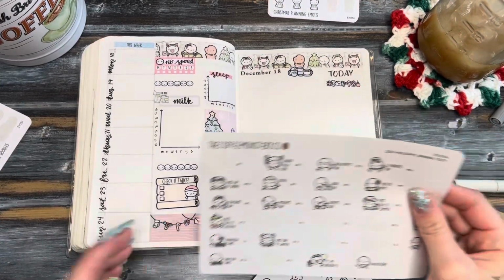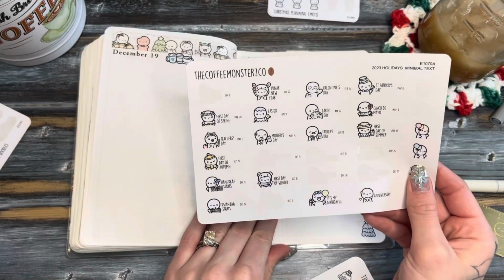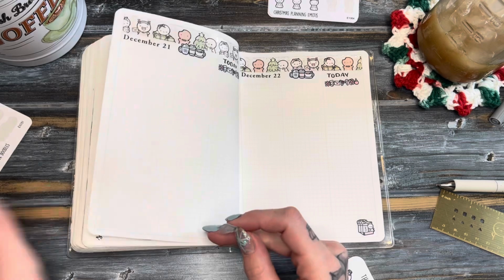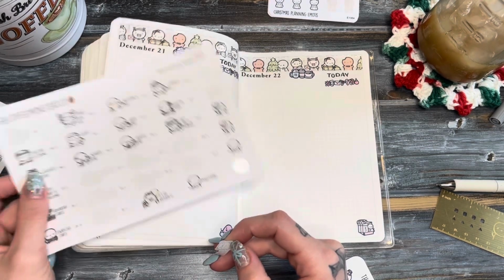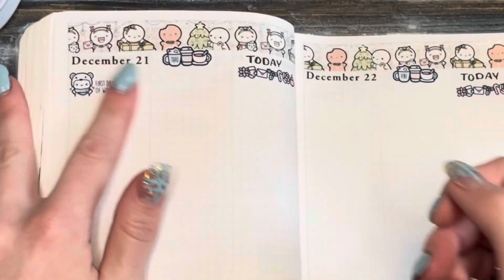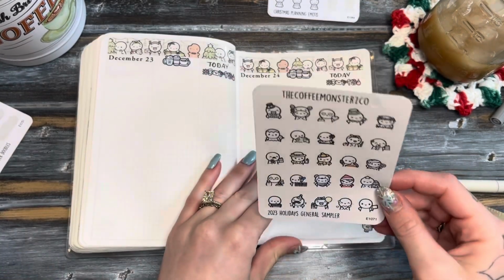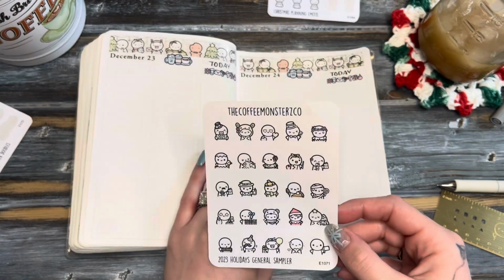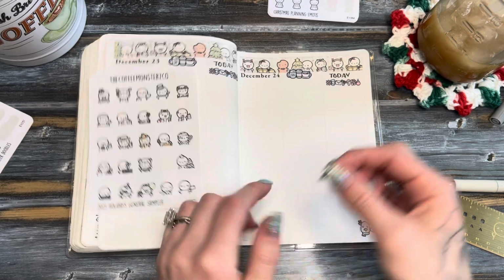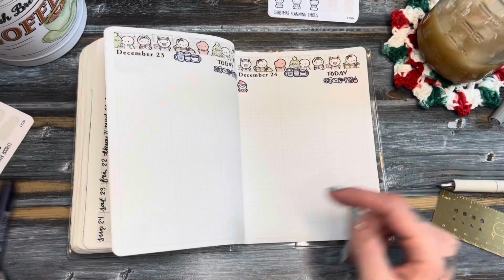Okay, since supposedly, according to Helen's little 2023 minimal text holidays, December 21st is actually the first day of winter. I did not know that. Notice how I am so forgetful. I didn't even remember I had this sheet. Oh, we're gonna throw this down up here. And then I also have this sheet, which is the 2023 Holidays General Sampler. And as you can tell, my brain doesn't understand that I have these. So this is Christmas Eve. So I'm gonna put those there. I'm gonna go ahead and write Christmas Eve here.